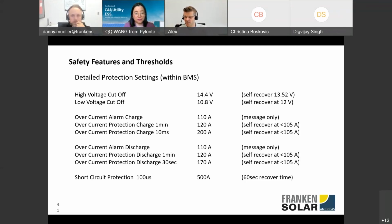The early data sheet at the beginning showed 100 amp is the target current of this battery. You should not run that battery continuously at overcurrent. So you get a warning message on the Victron portal, for example, if the continuous current will exceed 110 amps. Not shutting down here at 110, but it will just give you a warning message. If you exceed 120 amps for a minute, then the system will protect itself for continuous overcurrent. And if you have a peak current that exceeds 200 amps for a very short amount of time of 10 milliseconds, then the system will also protect itself. That's for the charging, by the way.